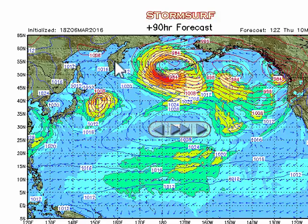And then this guy way up here by Kamchatka, it intensified as it tracked east. We may see some waves from that Sunday. And right now models are calling for about 10-foot surf from this guy that probably is being overcalled.